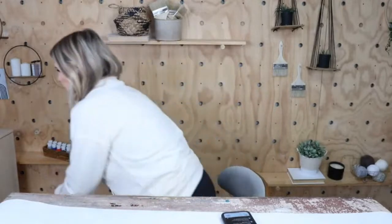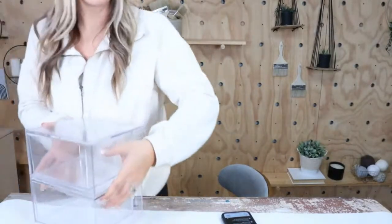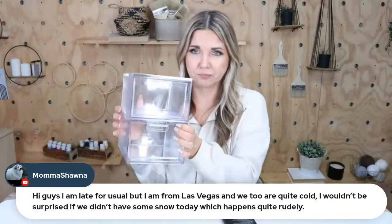All right. I have a few more bathroom organizers, but honestly, I say they're for the bathroom, but you could really use them anywhere. That's just kind of where I choose to use them. Now, this is a set of acrylic drawers. They stack on top of each other, and you're going to get two with this set.